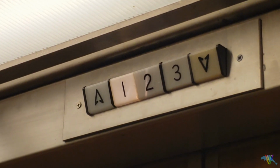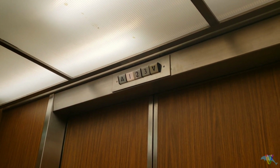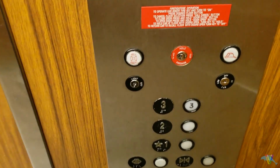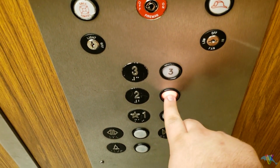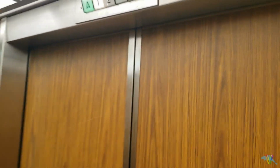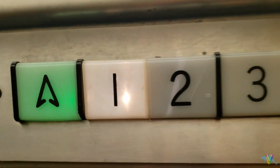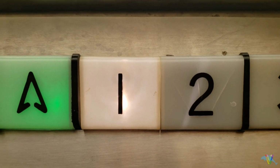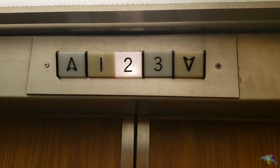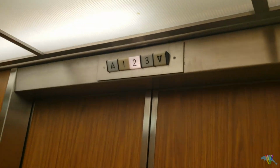I didn't get a chance to film this elevator last time, and I believe it was out of order last time I came here. That, or I just didn't see it. Let's go up to 2, since 3 is an office level. Here we are at 2.